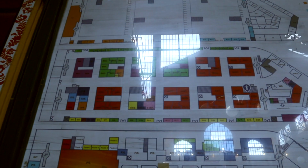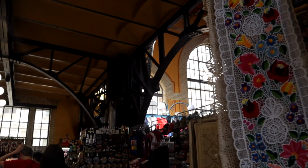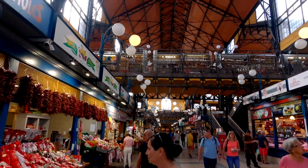You've got some locals here, and you've also got some tourists that visit the site. From what I see on the map, there are 3 different floors. Currently we're on the ground floor, there's a first floor, and then there's a floor below. The floor above is mostly souvenirs, from what I understand, and the floor below is usually more produce, meat, vegetables, foods, fruits, things like that. But it's incredibly big. It's 3 really massive floors. Just the main hallway is long, it is massive, and you could probably fit thousands of people in this building.